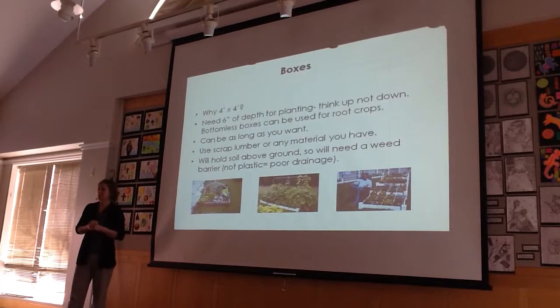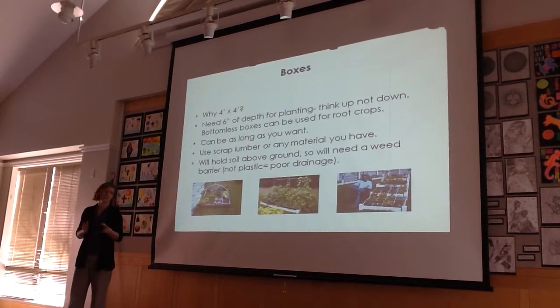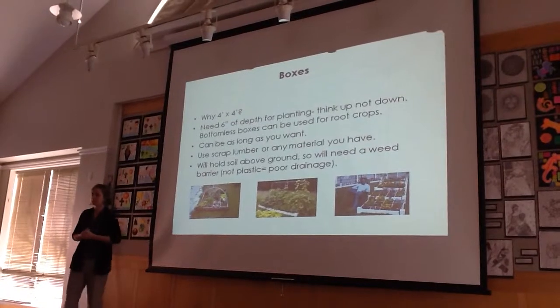Cedar would be ideal because it will last longer. It is going to be more expensive. You can buy plastic boards, you can buy plastic kits that last a little bit longer, but again, it's plastic, so make sure it's not BPA in the plastic.